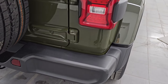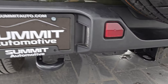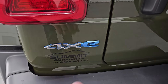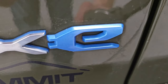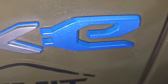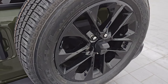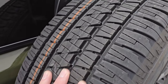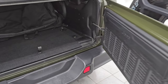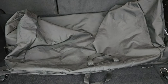You also have the LED tail lamps. Coming around to the back, you get the towing package with the receiver hitch 4-pin and 7-pin wiring. The tow hook there, you get the 4xE lettering, and that E is actually like a metallic. So that's pretty cool. And then you get, of course, the matching spare tire and wheel. That is a brand new tire, so you can see how much tread they come with brand new. Back storage area is in nice shape. You do get the case for the front hard top pieces.